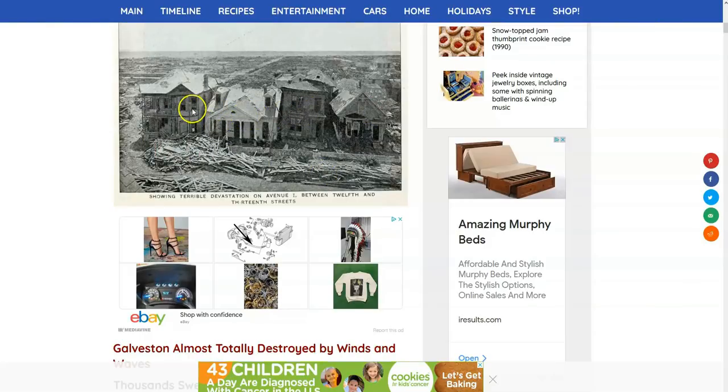I don't know, are they wooden? I mean, they look like they could be wood, but why are these standing? And look at the devastation around them. How come there's only 4 houses left?